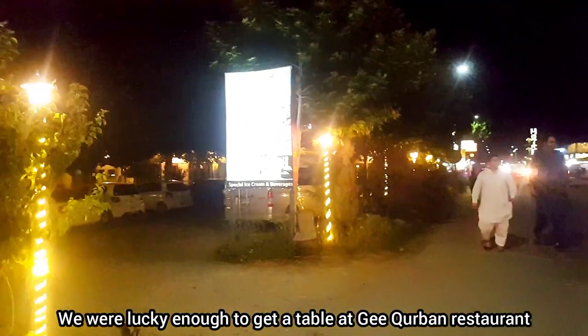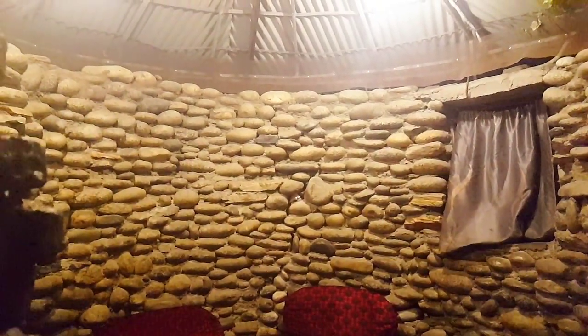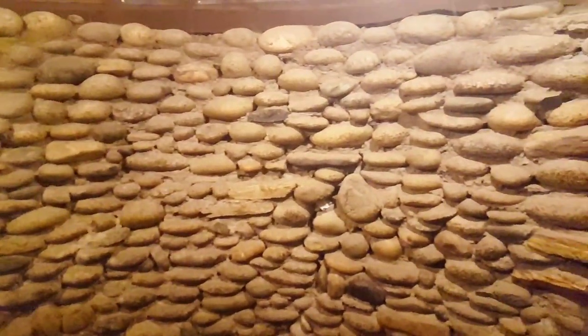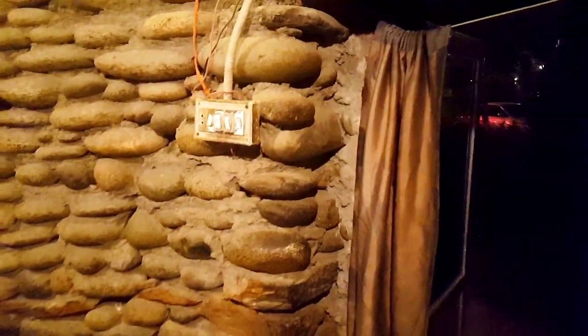We were lucky enough to get a table at Gee Qurban restaurant. Gee Qurban is also very busy, but it is the biggest restaurant in this strip, so one can get a table here. This is a view of the individual family cabin. This is the main dining hall where we would be dining.